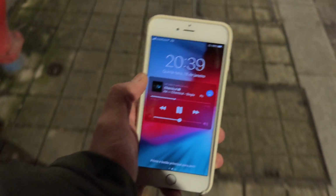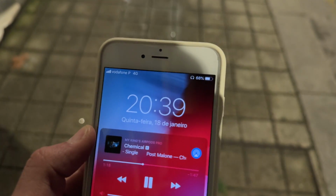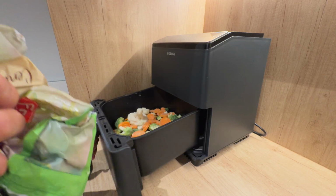By this time of the day, on my second charge of the phone, I had about 68% of battery. So, not bad. This time, this iPhone is performing much better.